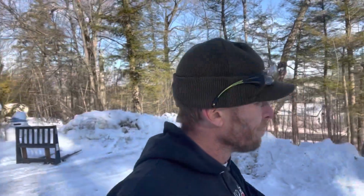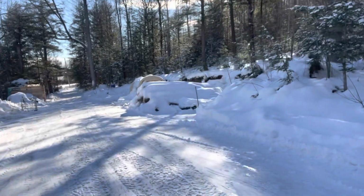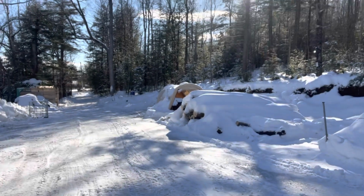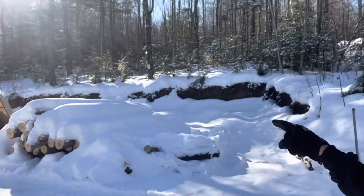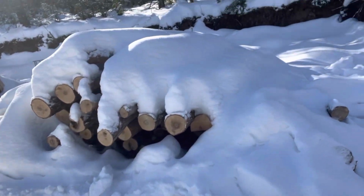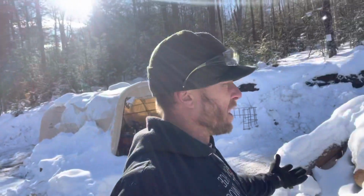So if you look down here, I just finished clearing my driveway again and the wood yard from my last video. This is the load that I got in, and I pretty much did not do much with it. It's under snow right now. So my attempt today is to clear all this up.